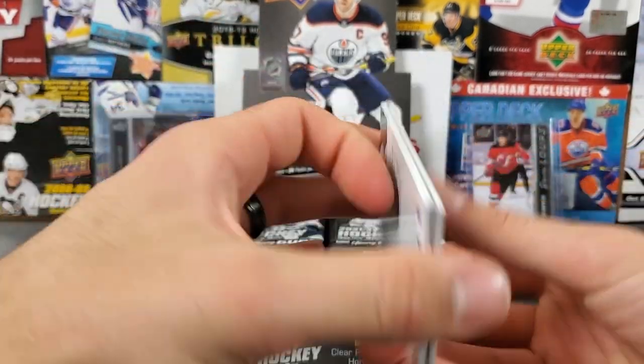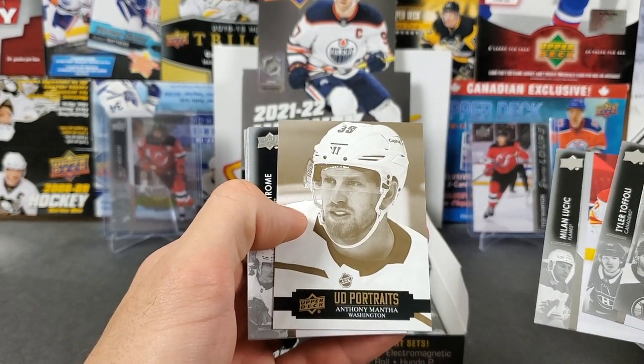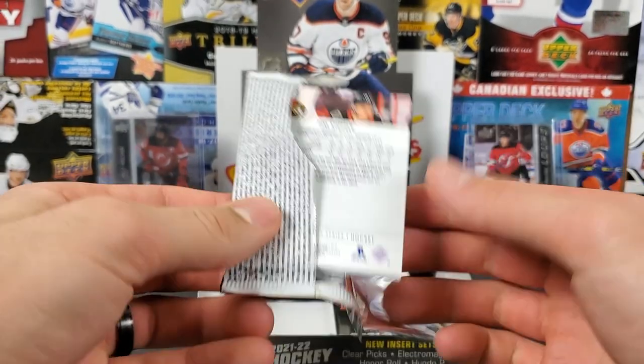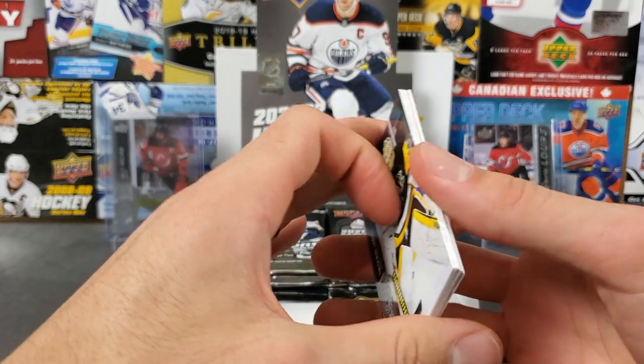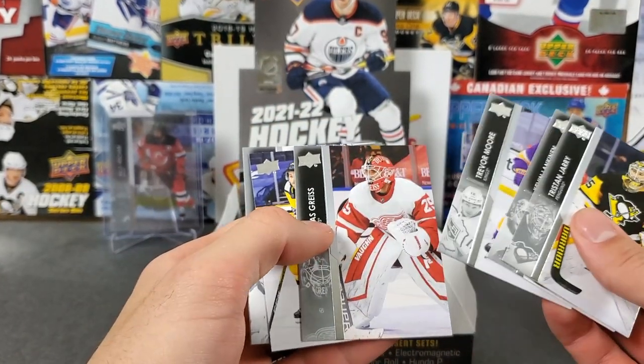Right. So we got two Young Guns so far, right? And it looks like we have a Portraits of Anthony Mantha. I like the portrait designs this year. It's not bad, right? With the no border, I kind of like it. There's a better variety. All right, let's see what we got in this pack. There's also the numbered portrait cards. What do we have here?